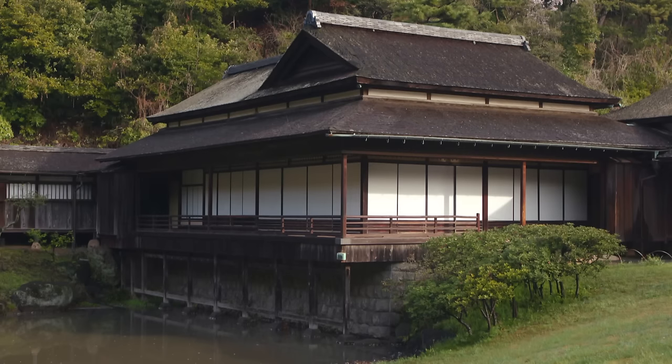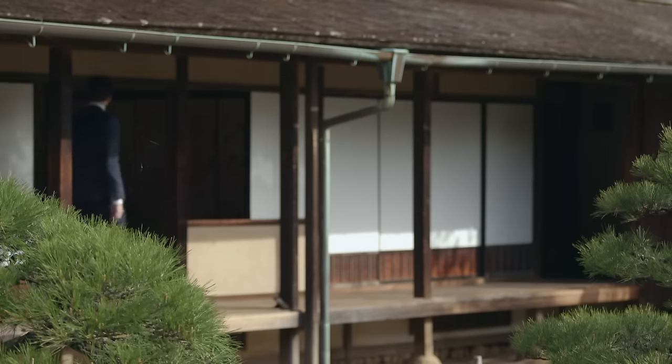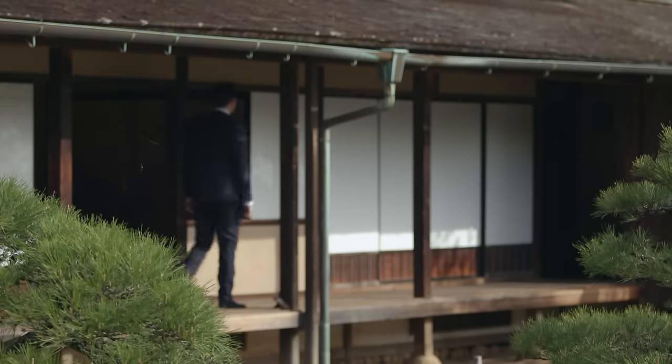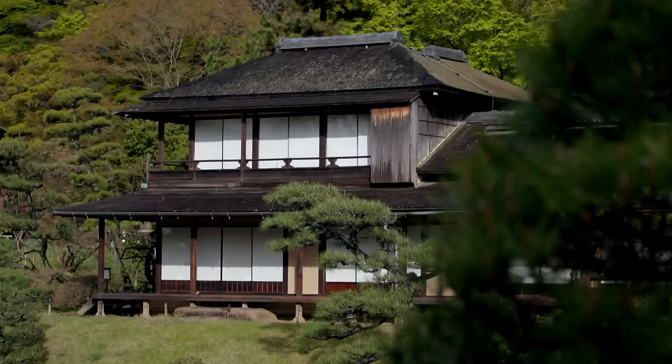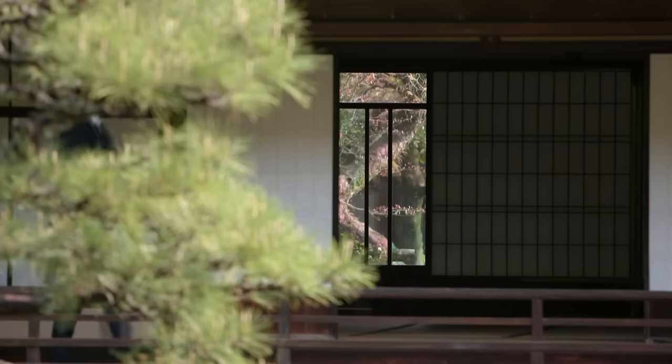It's clear where this house got its inspiration. The low eaves, the wood, the way it's raised up from the ground. It refers back to the minka of Japan's rural past. Refined and elaborated.